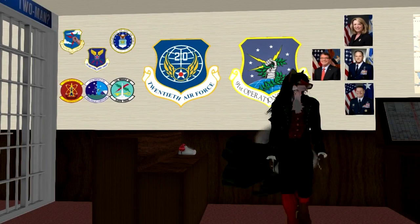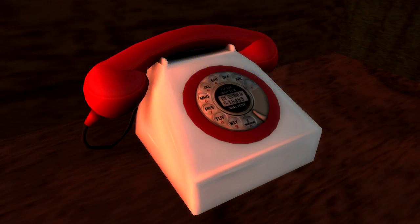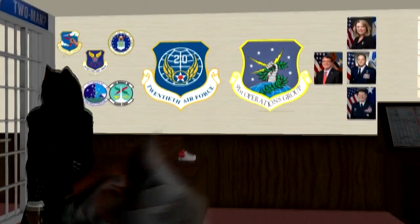It gives you an idea of how serious they were. So the red phone here is connected directly to the outside phone as well as to base security. And all transmissions obviously are recorded. We have a few emblems up here on the wall for you to see.